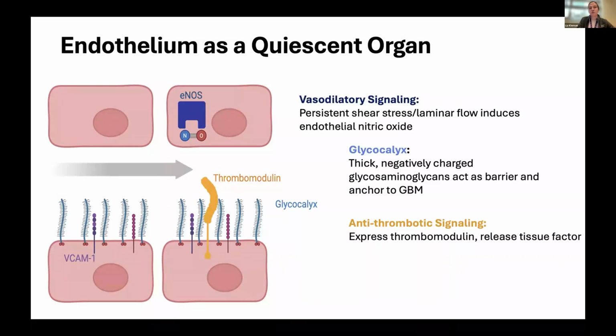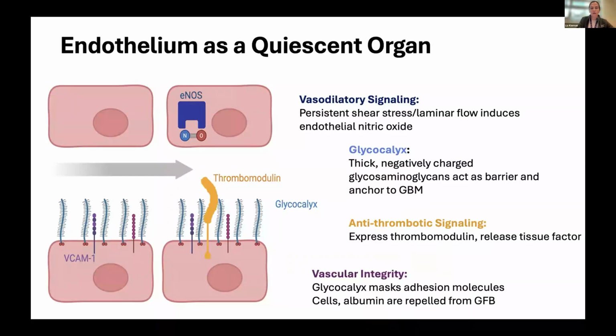The endothelium is also dependent on having persistent laminar flow and shear stress, which induces endothelial nitric oxide to cause calcium flux into the vascular smooth muscle cells and cause vasodilation. And then finally, there's this concept of vascular integrity where there's sort of tight junction adhesions between the endothelial cells. And then the last thing I'll note is that there's always this presence of adhesion molecules at endothelial cells, but they're usually actually buried within the glycocalyx so that there's not leukocyte adhesion and pro-inflammation.